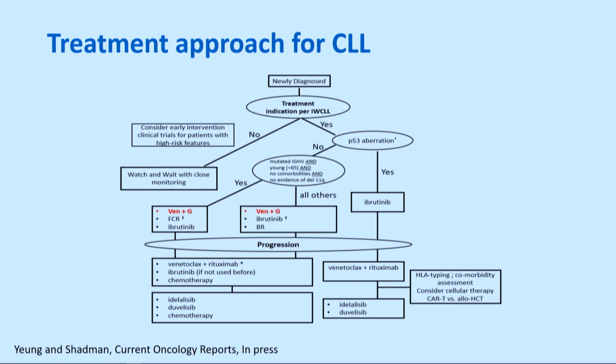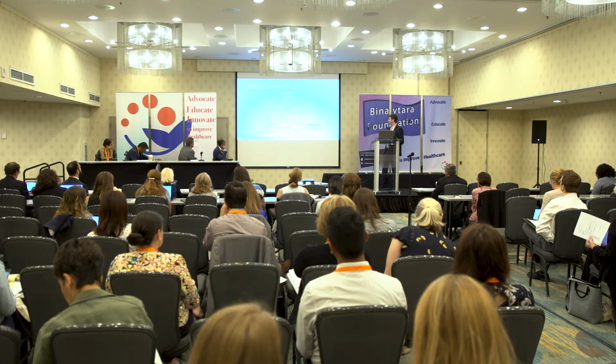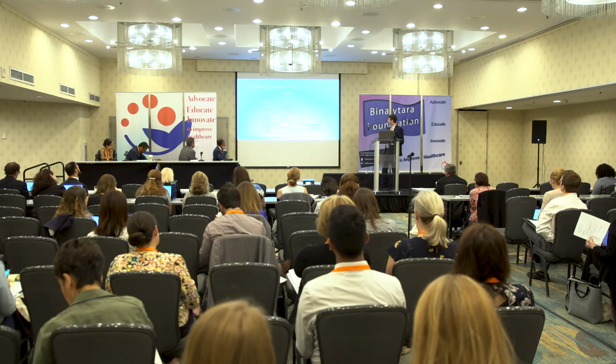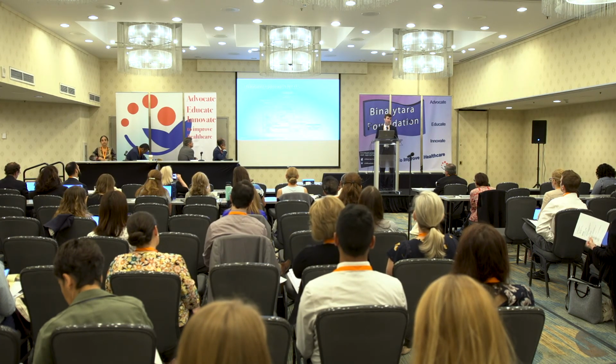And so this is sort of a summary slide here. I want to highlight that I think P53 aberration is the major thing that must be looked at prior to starting treatment, and Ibrutinib is the clear standard for upfront treatment in this particular population given the data. There are progressions with this, even with Ibrutinib, and venetoclax rituximab is approved, but it's important in this high-risk population to start considering things like cellular therapy as soon as patients relapse off of Ibrutinib.